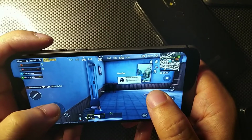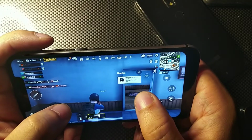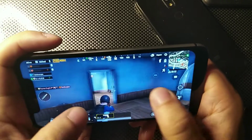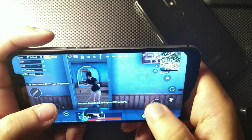But we are using the front-facing camera right now, and I'm just showing you some of the graphics on Call of Duty Mobile and also PUBG, because those are like the games that really determine if a phone will be able to run basically as a gaming phone.